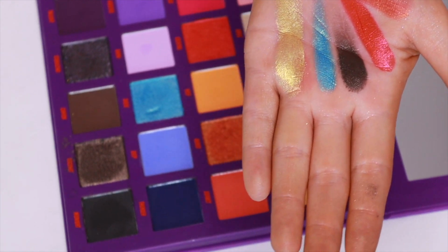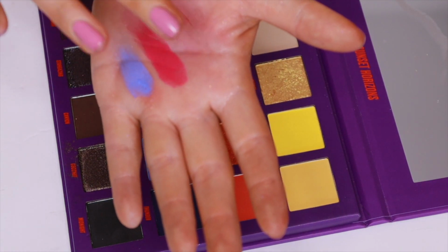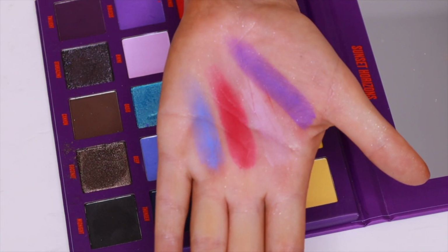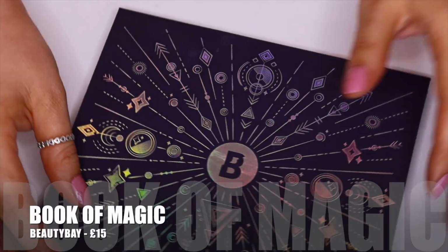Let's do a few of the matte shades. Pigmented, beautiful, blend out like a dream. Definitely recommend this palette. Local Magic.